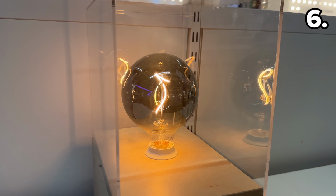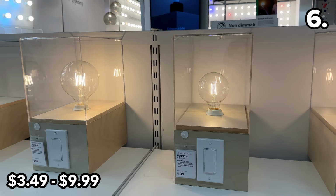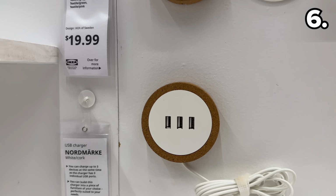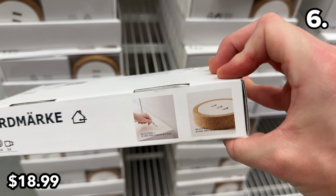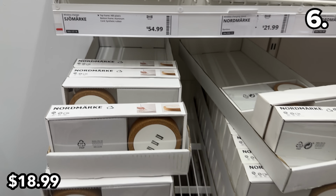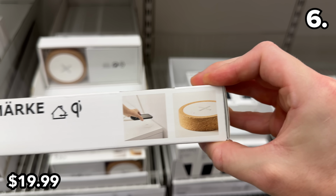For mood lighting, or for those seeking a more modern vibe, these LED Edison bulbs range in price from $3.49 to $10. And while you can buy cheaper USB chargers elsewhere, if you like the IKEA aesthetic of these bedside or desk side chargers at $19, they might be something to consider. And there's a wireless charger option priced at $1 more for those interested.